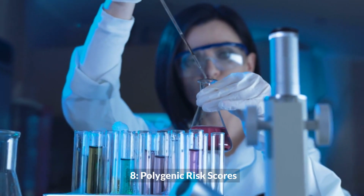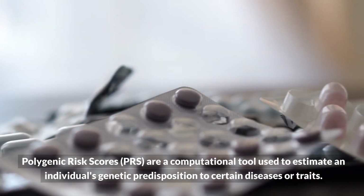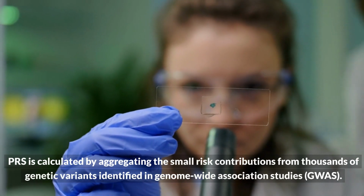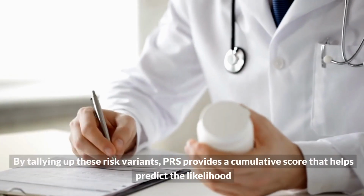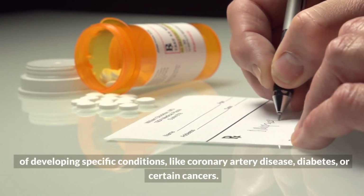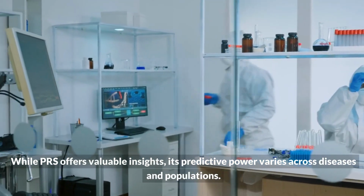8. Polygenic risk scores. Polygenic risk scores, PRS, are a computational tool used to estimate an individual's genetic predisposition to certain diseases or traits. PRS is calculated by aggregating the small risk contributions from thousands of genetic variants identified in genome-wide association studies, GWAS. By tallying up these risk variants, PRS provides a cumulative score that helps predict the likelihood of developing specific conditions, like coronary artery disease, diabetes, or certain cancers. While PRS offers valuable insights, its predictive power varies across diseases and populations.